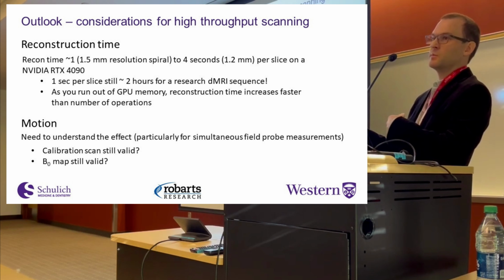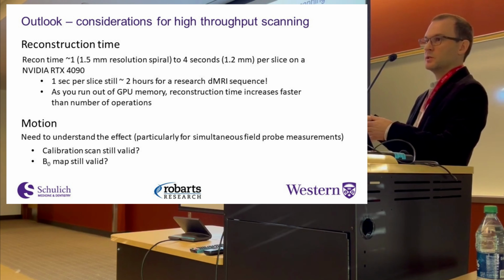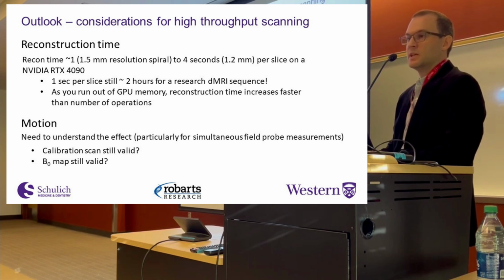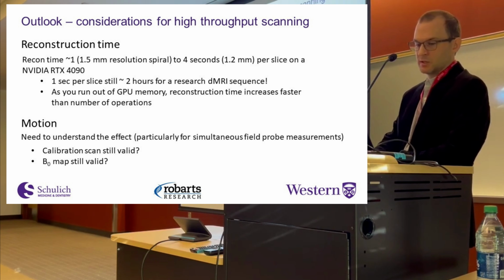So when you think about a scan that has a whole bunch of slices, the difference in the encoding matrix is not that different from slice to slice. It gets to steady state pretty quickly. So I imagine there must be ways to take advantage of that fact in your recon to speed things up. So I think that's something that we should be looking at so that we can actually do online reconstructions.